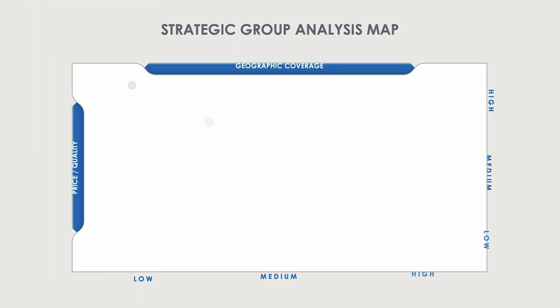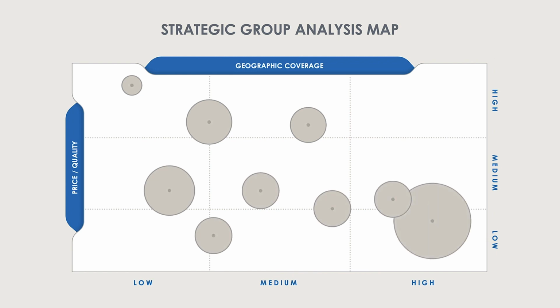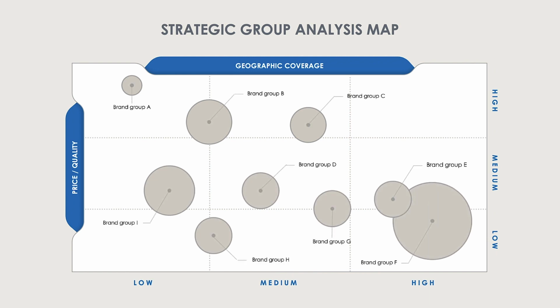But with so much competition, how do any of these startups offer something unique that other legacy brands don't or can't? A strategy group analysis can help. Strategy group analysis maps, or SGA maps, plot companies in the same industry into different positions on a map. The dimensions, or what will be represented on the map's X and Y axis, are first determined depending on what are the most important angles to analyze.